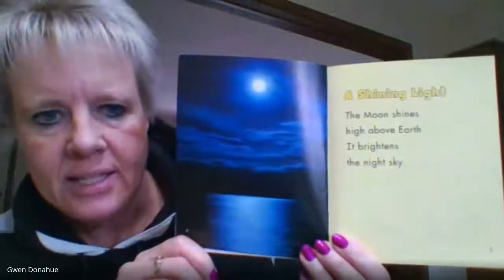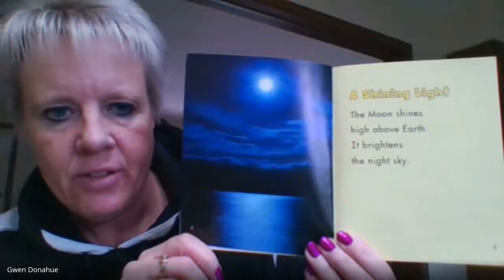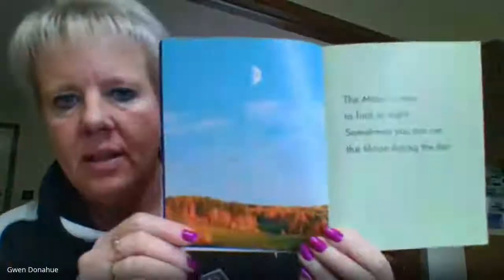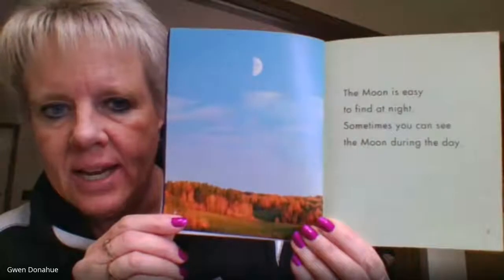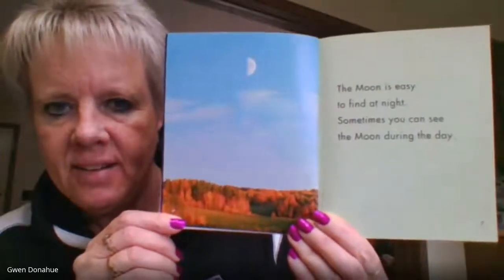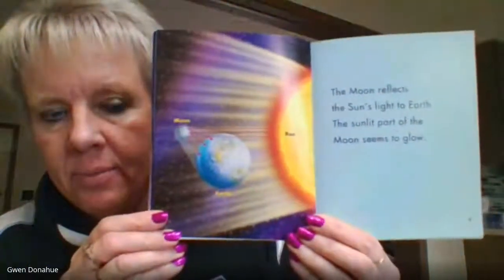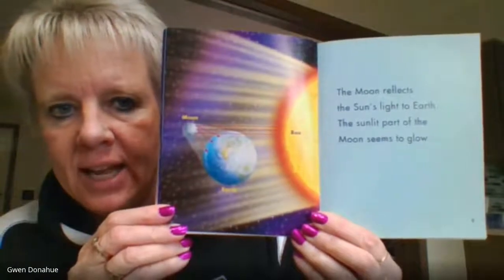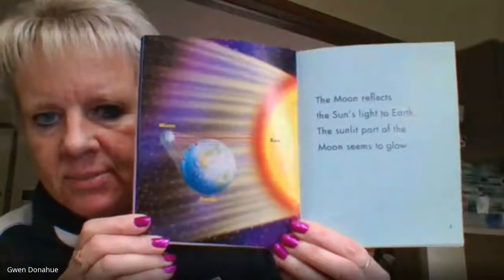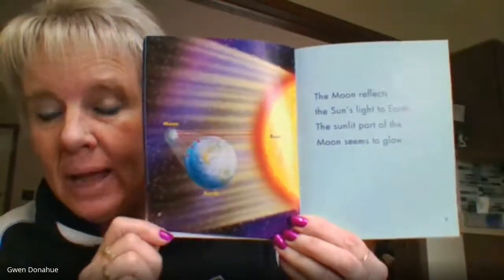A shining light. The moon shines high above Earth. It brightens the night sky. The moon is easy to find at night. Sometimes you can see the moon during the day. The moon reflects the sun's light to Earth. The sunlit part of the moon seems to glow. We're going to come back to that page in just a minute.